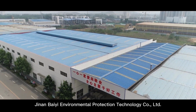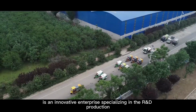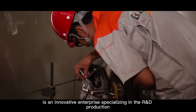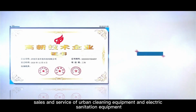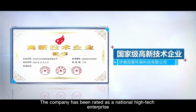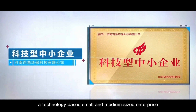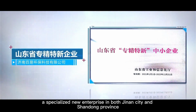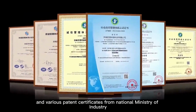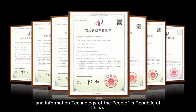Baiyi Environmental Protection Technology Co. Limited is an innovative enterprise specializing in the R&D, production, sales and service of urban cleaning equipment and electric sanitation equipment. The company has been rated as a national high-tech enterprise, a technology-based small and medium-sized enterprise, a specialized new enterprise in both Jinan City and Shandong Province, and holds various patent certificates from the National Ministry of Industry and Information Technology of the People's Republic of China.